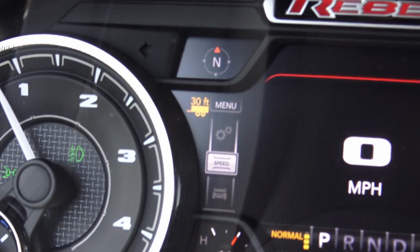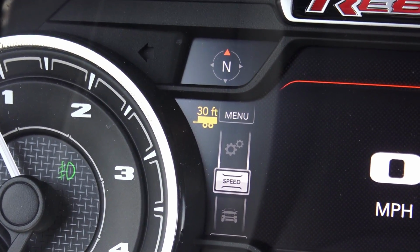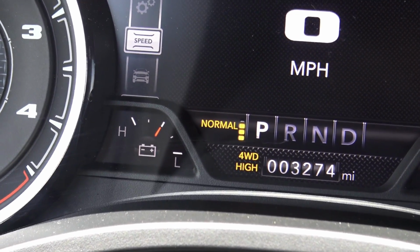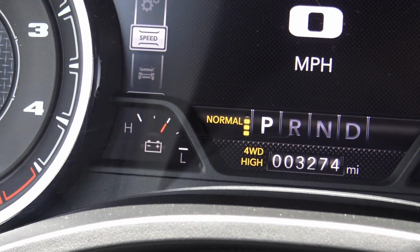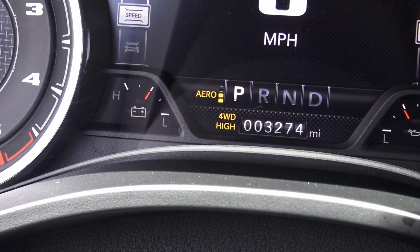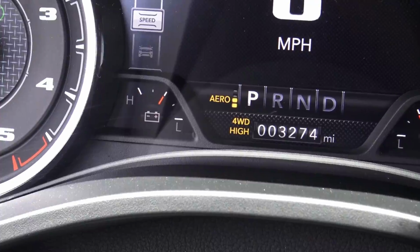Looky up there in the corner. It says 30 foot. It measured my trailer. I love that. Tells me I'm in 4-wheel drive and I got the normal height. Go down 1 notch, see what happens. Now, we adjusted it down 1 notch on the air. It says aero. Maybe I'll get better fuel mileage there. We'll find out.